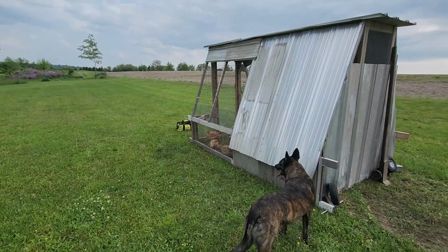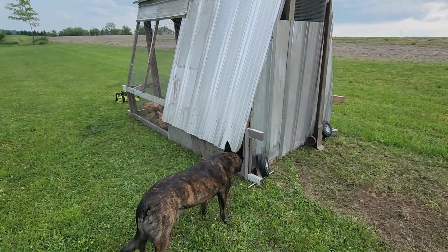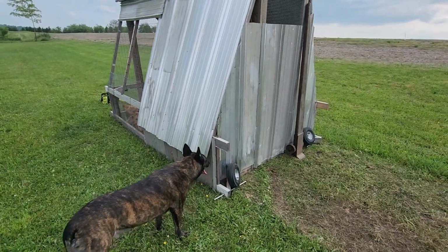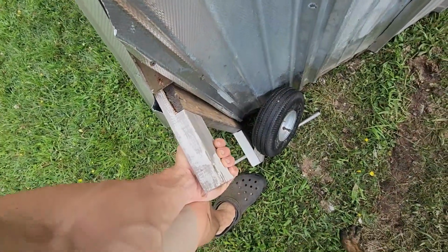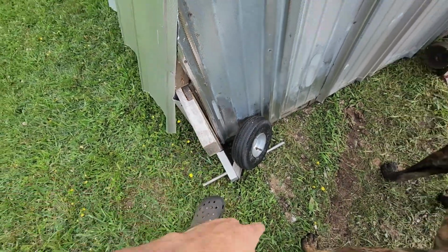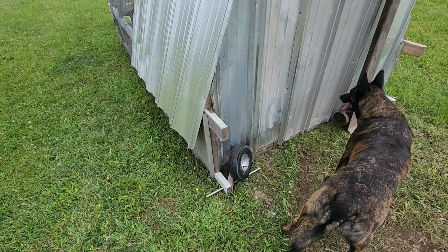So I did make this chicken tractor myself, and it is not a light chicken tractor. It's made out of some scrap materials, and all of it together is a pretty heavy structure. So I am able to come in here and lift right here and get the wheels on and off, but it is a lot of weight to be lifting up and down, and I don't want to be doing that every day if I don't have to.